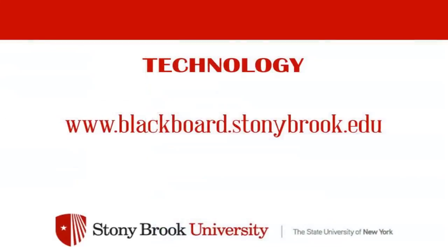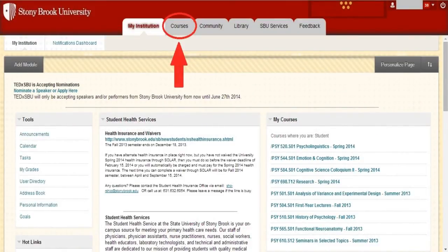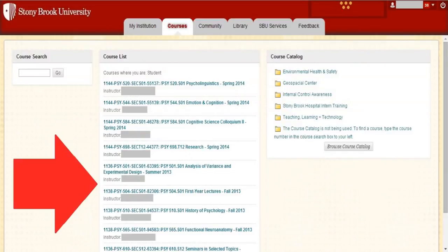Blackboard can be accessed at blackboard.stonybrook.edu. Every course that you take or TA for that uses Blackboard to distribute documents or other course materials will show up when you log on to Blackboard.